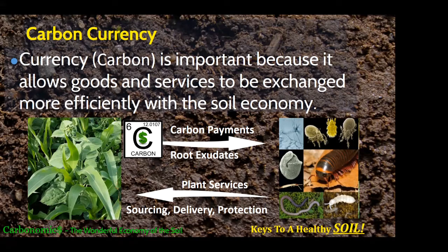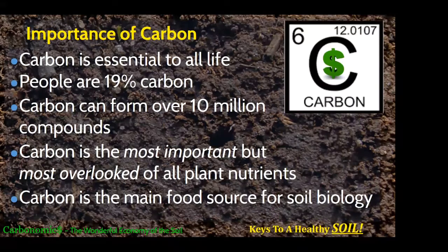Now that's a lot. It's almost like being taxed, almost like the government taking 50%, right? But they're getting something in return for it. The plants are not stupid. They are not going to give their carbon away if there's nothing there to give it a return. If you grow a plant in an environment where there's no biology, the plant is not going to exude all that carbon out. It's only going to do that if it's getting something in return. Plants aren't stupid. They were created in order to not give things away for free. So carbon is so important to this whole system, but yet we often ignore it.